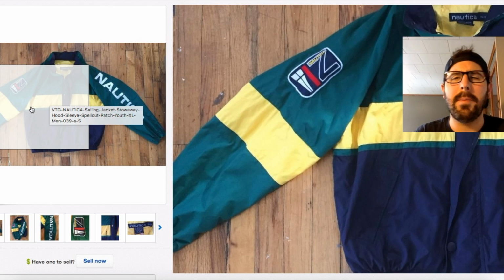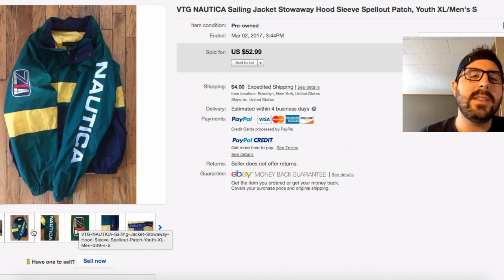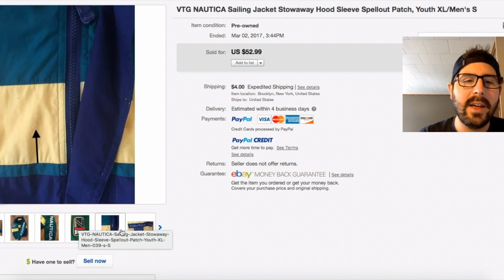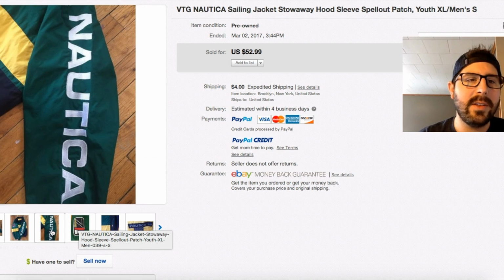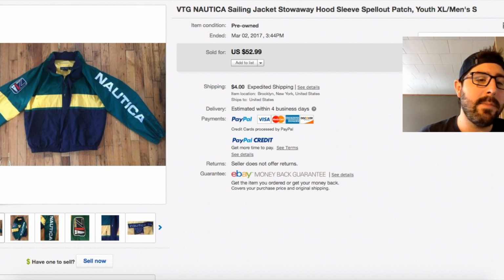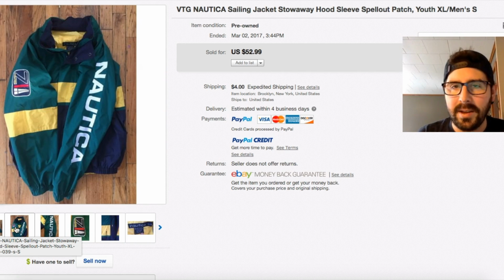Here's another one. This is a basic color. It's like the hunter green, but it's got the big Nautica on the sleeve. That's what's gonna sell it. $52 shipped. Just another normal coat, but this is what the people are looking for when they buy these. Looking for big logos and big spell out names.